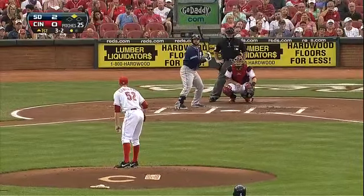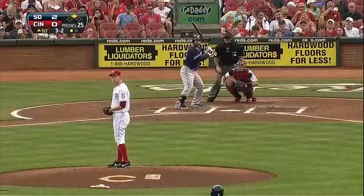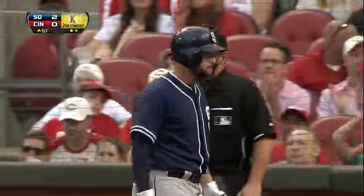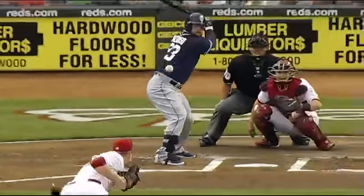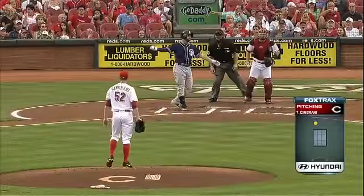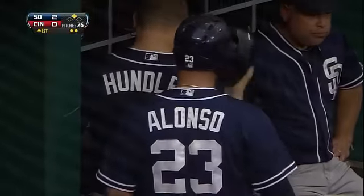Here comes pitch number 11 now of this AB to Yonder Alonso from Tony Cingrani. Got him on the high fastball. Yeah, the same pitch that Jesus Guzman chased. Yonder Alonso couldn't lay off. When all else fails, go right up the ladder. That'd be a nice effort right here for Cingrani to be able to get out of this inning with only a couple of runs scored.